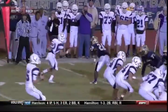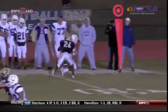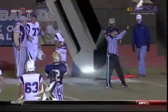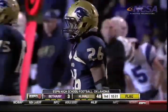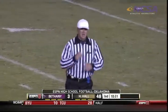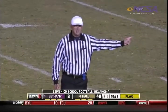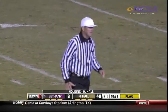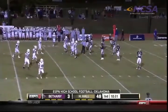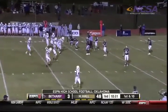Gage Diffie, number 20. Unfortunately, that is against the rules. As Sam Weiss used to say on NFL Films, he's going to live, but that is a penalty. Holding on the defense. 10-yard penalty from the previous spot. First down. But you like the way that he wrapped up, finished. It was a good form penalty, I guess you would call it.